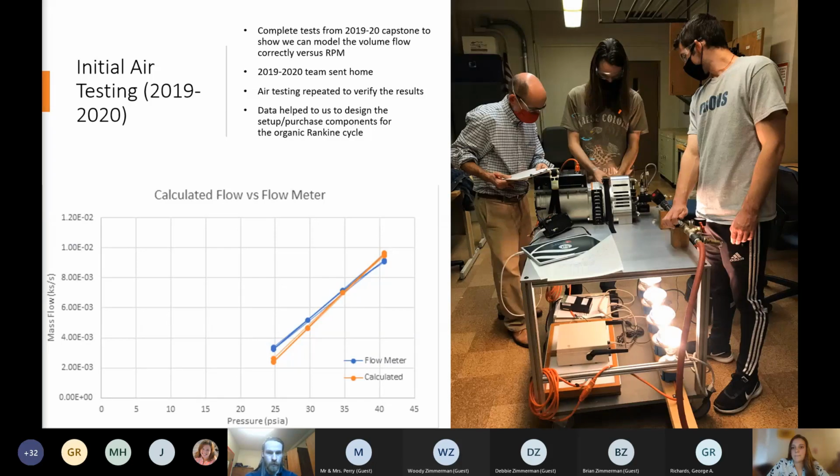So as Miranda mentioned, one of our goals was to create and test a reversible heat pump, which we achieved by taking a scroll compressor from the air conditioning in a car and running it backwards. But Jared will talk about that a little bit later. The first step in constructing our reversible heat pump was to run tests on the expander itself, which we achieved by running air through the expander. And this is the air test that Miranda was talking about a moment ago.